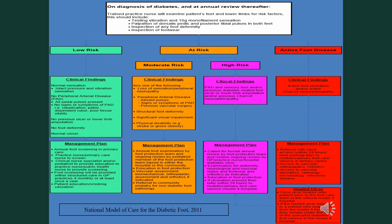The Diabetic Foot National Model of Care was established in 2011 to provide foot care needs to diabetic patients. Diabetic foot disease has a huge cost implication to the HSE and also has a huge impact on quality of life for patients. The key performance indicators for this clinical programme were to reduce the number of hospital admissions and amputations for diabetic foot complications.